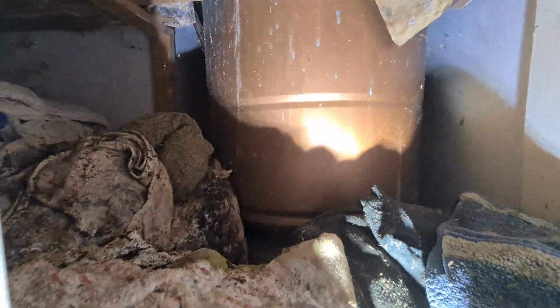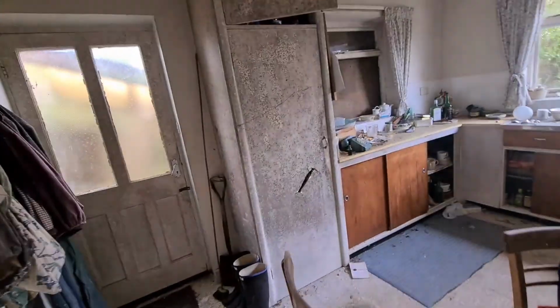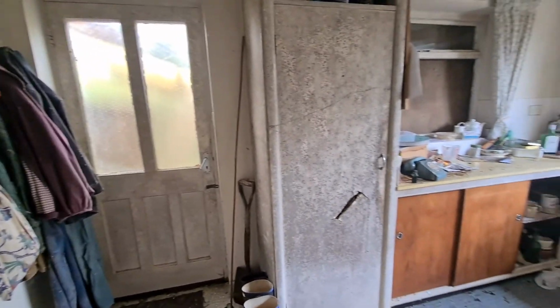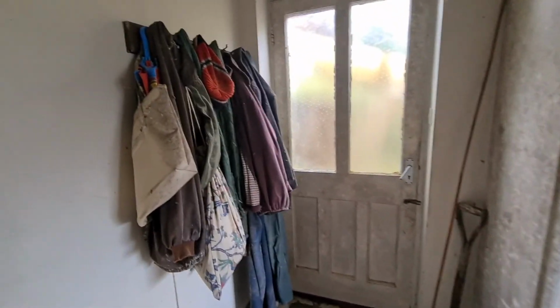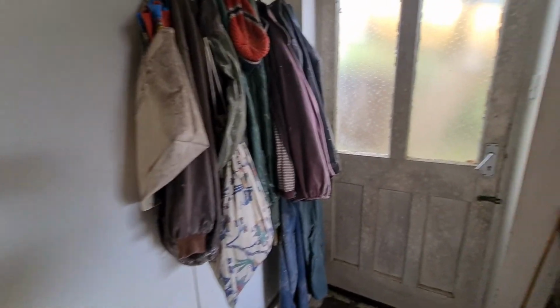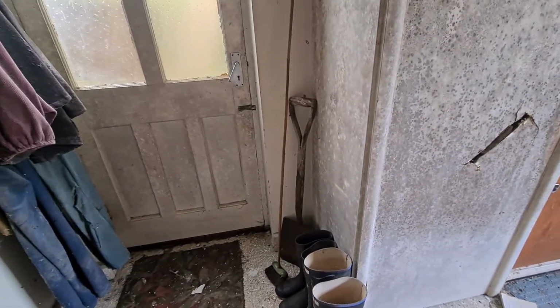All stuff left in the cupboards. And blankets and that. Still got the copper tank in here too. Not been pinched. The old kitchen. That back door, which I tried to come through earlier. All the coats still hanging up, by the back door.